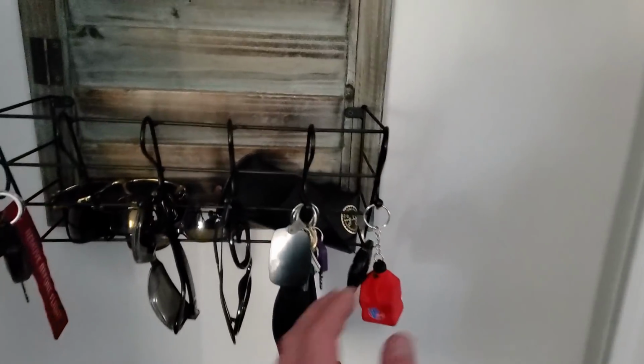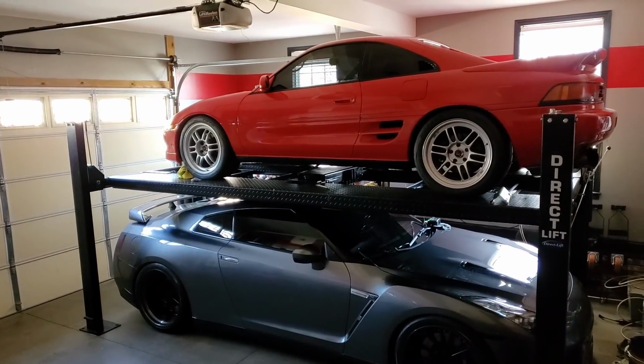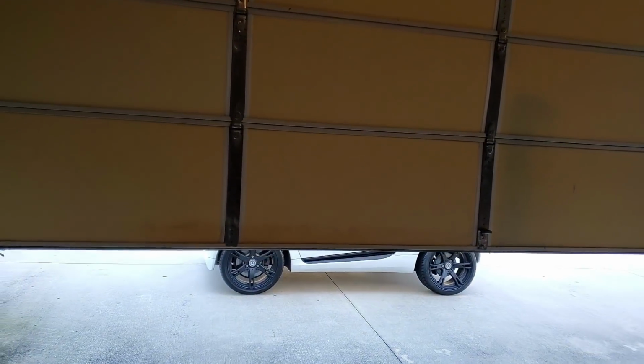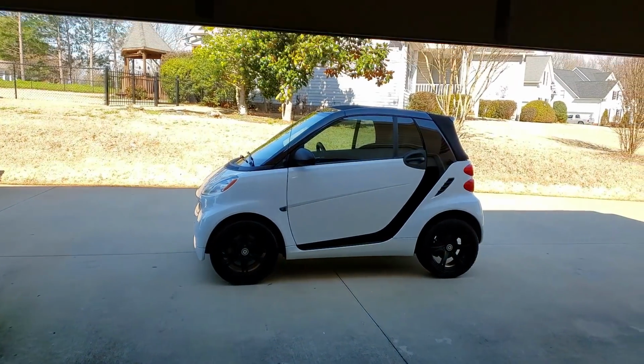All right, keys. All right, let's go. All right, so I'm getting some mods done to one of my cars today. We're actually getting one of them wrapped. So let's get in the car and see what we're taking. Boom! There it is, guys.